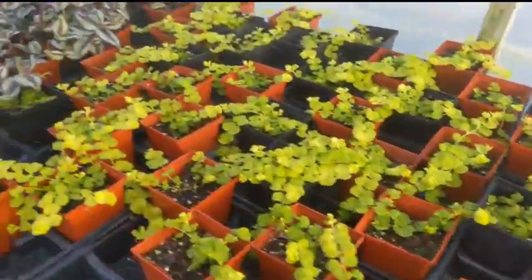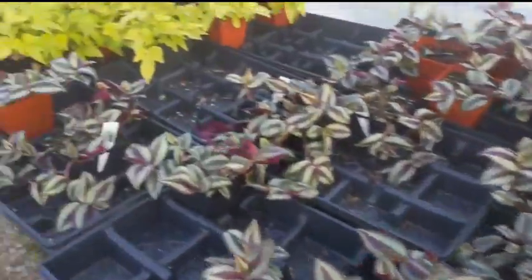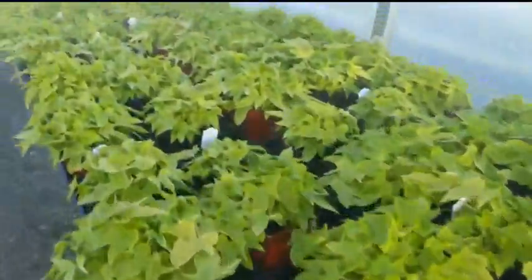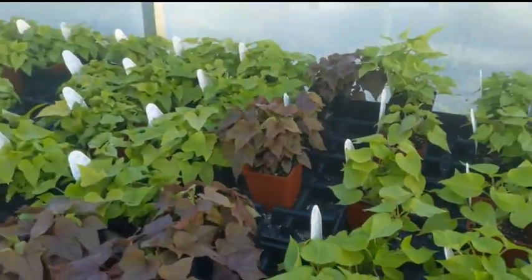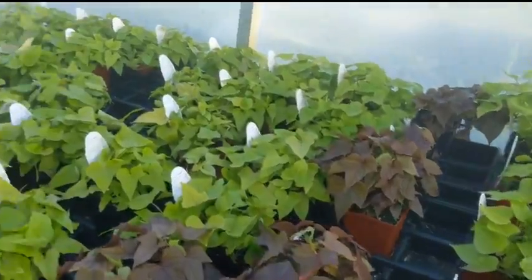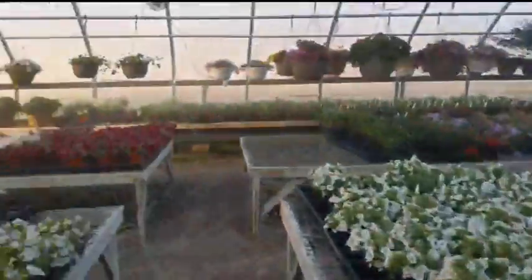A little bit of Creeping Jenny left. Wandering Jew, this one likes a little bit less sun. A good amount of Sweet Potato Vine if you're looking for green, but if you're looking for bronze, not much, and black is sold out. So some Vinca for you. Let me cross over now.